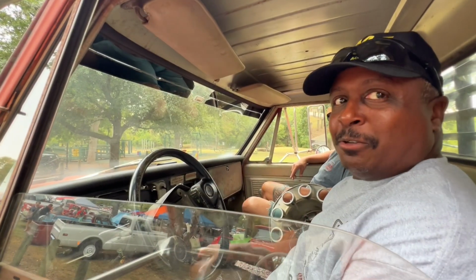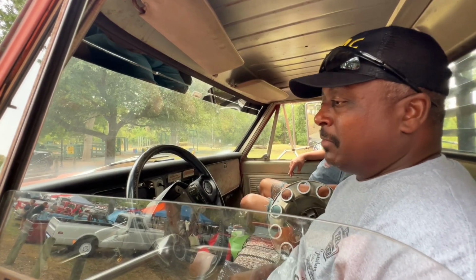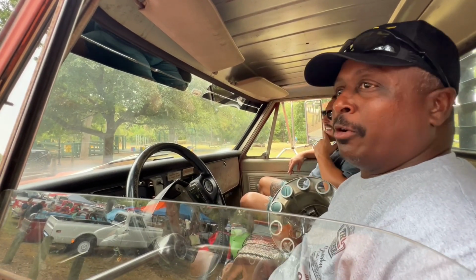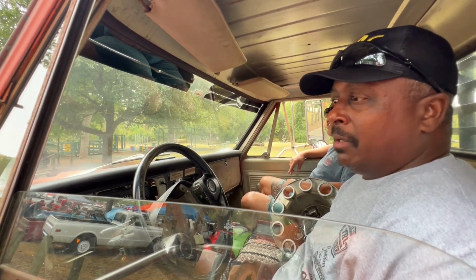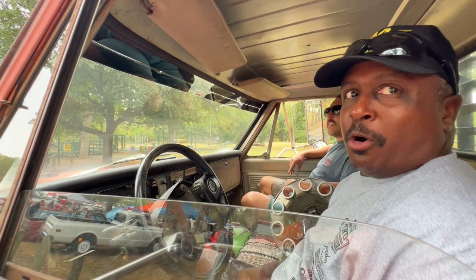Several different vehicles that I've got together over time to try to put it together. We finally got it on the road though, so just wanted to come down here and be a part of it this year, but next time you'll see it, it'll be more refined.